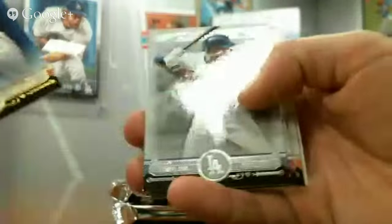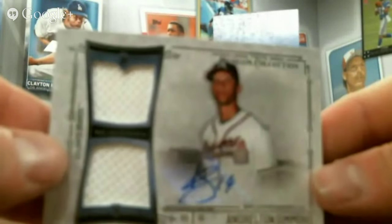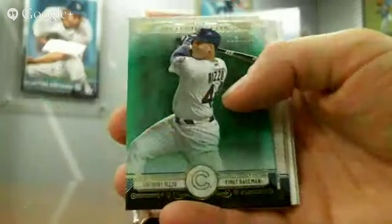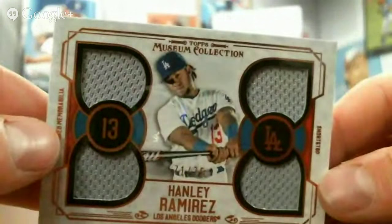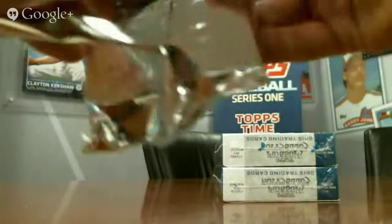All right, Hanley Ramirez /99, Yasiel Puig, Anthony Rendon, Manny Machado, and for the Braves, Andrelton Simmons. And that is 150 of 299 dual jersey auto. Anthony Rizzo /199, Prince Fielder, Javier Baez, Jim Palmer canvas collection, and Hanley Ramirez, numbered 71 of 75, quad jersey for the Dodgers. Last pack in box number 10.